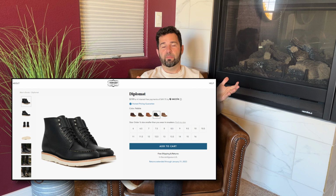And tell me if I'm wrong in the comments, but I don't think they could be any more durable or made any better than these two. They could be equal, but I doubt they're better. And in my opinion, they don't look anywhere near as good. Cheaper priced alternatives like the Thursday Diplomat, while a fantastic boot for 199 bucks, just not as good. I think not as good.